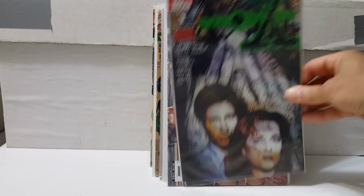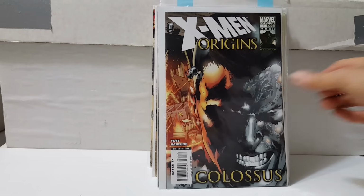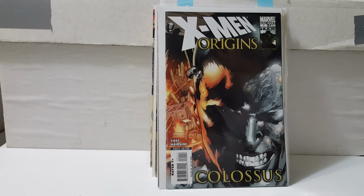X-Files #1. And the last book I'm going to show is finally completed my Origins. There's like about 8 of them, I think, in this little mini series, but this was the last one I needed, was X-Men Origins Colossus. So now I own every single one of them. So very, very, very happy to have that complete.